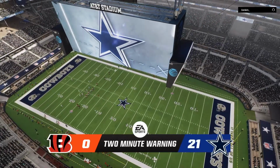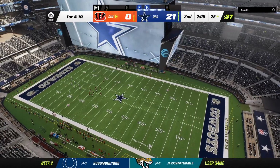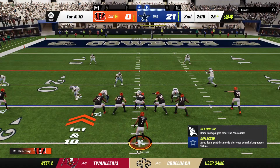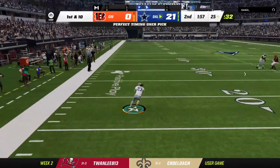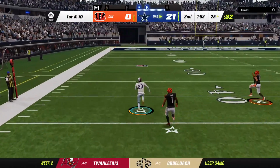And we've hit the 2-minute mark in this first half of action. This offense finding its legs now. Here's another 1st and 10. Looking to throw. Prescott. And for the 3rd time here in this half, it's intercepted. Picked off by Stephon Gilmore.